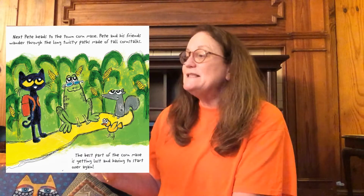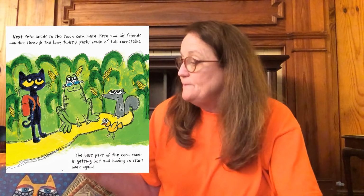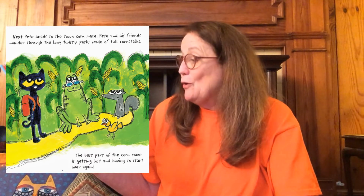Next, Pete heads to the town corn maze. Pete and his friends wander through the long, twisty paths made of tall corn stalks. The best part of the corn maze is getting lost and having to start over again. As he leaves, Pete plucks a golden corn cob from the maze and places it in his backpack.